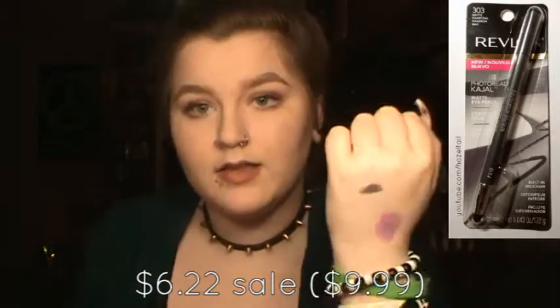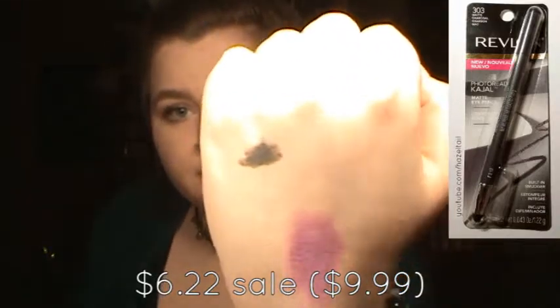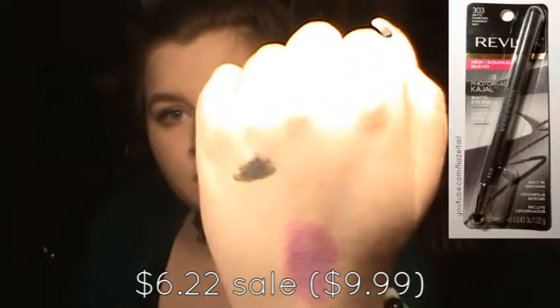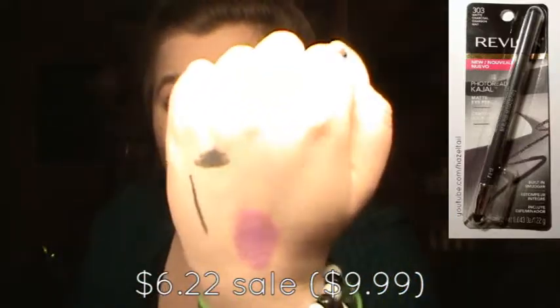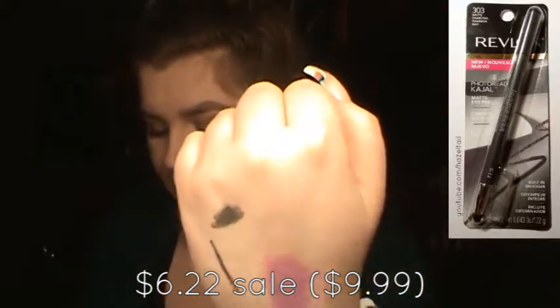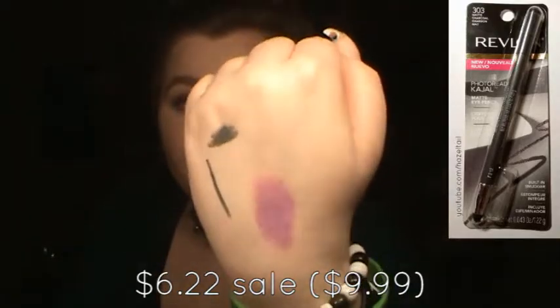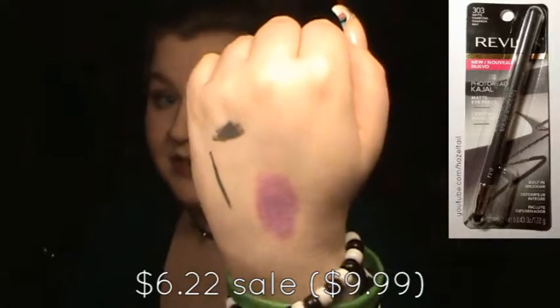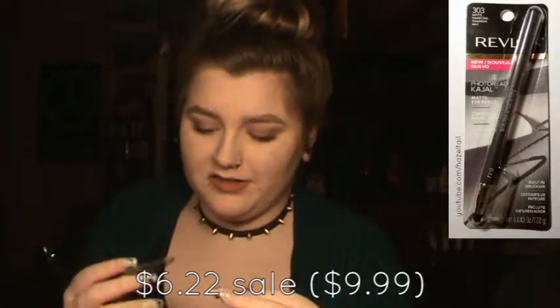Hopefully you can see that. That is a shot of the color close up. Words are hard today. And I'll just show you how thin of a line it can make. Okay, I pressed kind of hard, but this is a Kajal pencil, or a kohl pencil, or whatever they're calling this one. And it is very soft and very creamy, so it will smudge. And I'm kind of doubting this will last all day, but it'll smudge really nicely.